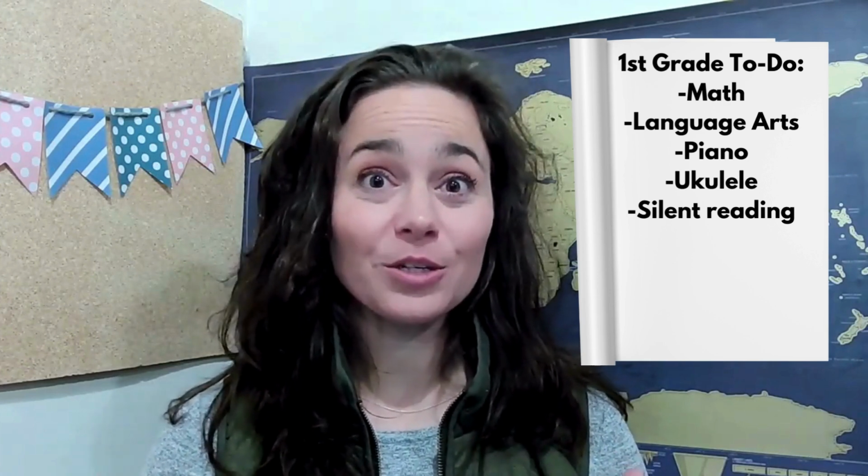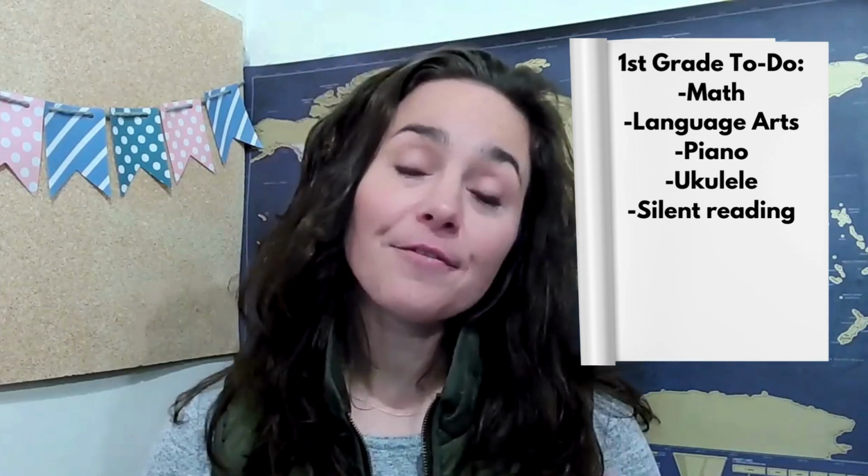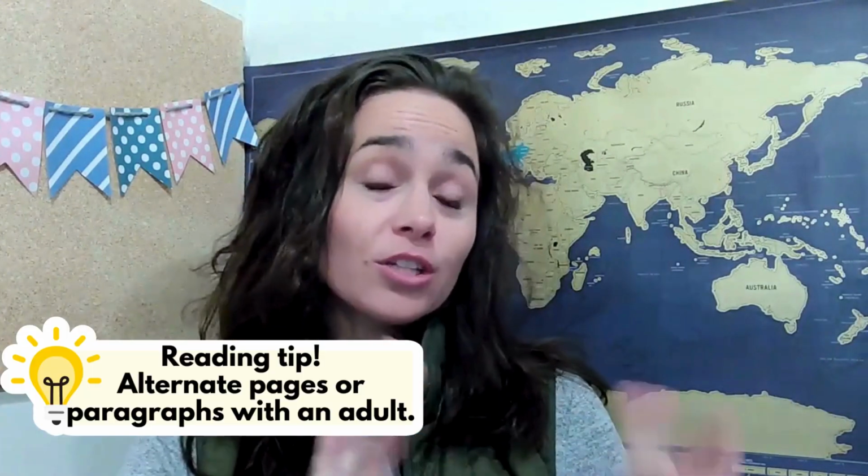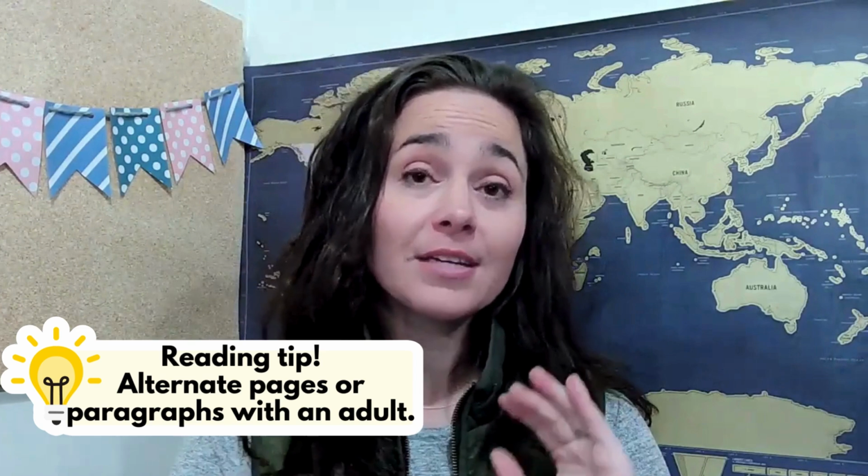There also, our first grader is working on silent reading. So this is the point where, as they begin to read, they're going to need different supports than just, hey, go read for 30 minutes, like we might do with the older kiddos. Here's what we might do. Might be reading with an adult. Alternate pages or paragraphs with an adult or an older sibling.